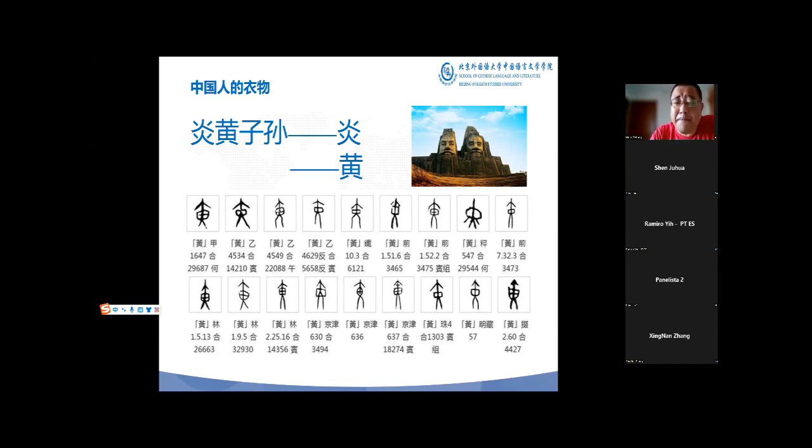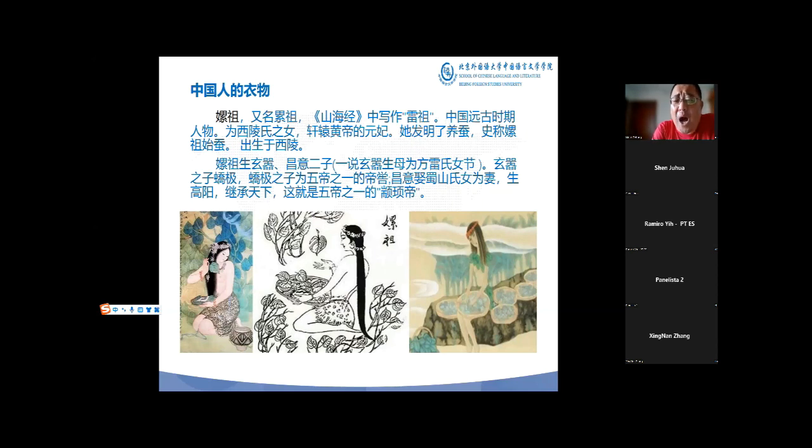It is the most important symbol that people entered the clothes culture, and it marked the symbol of modern civilization. Clothes are important. Clothes are the symbol of human beings' civilization.